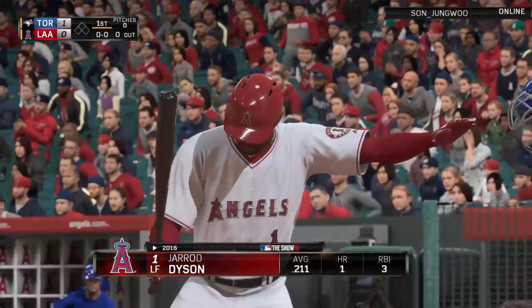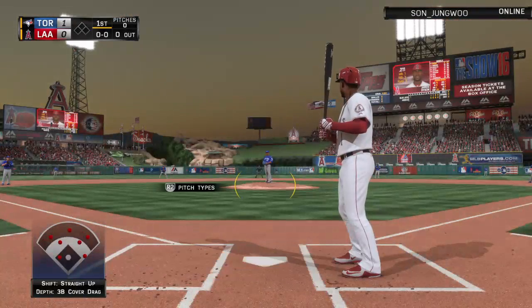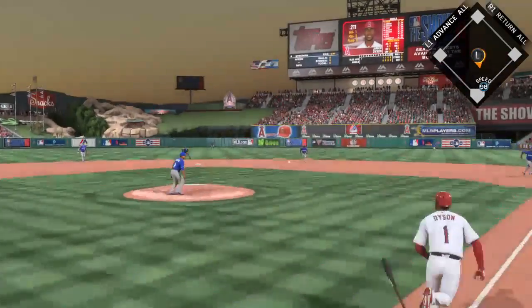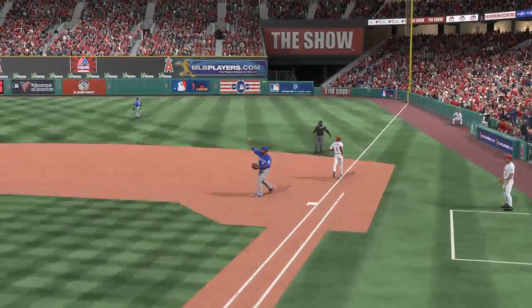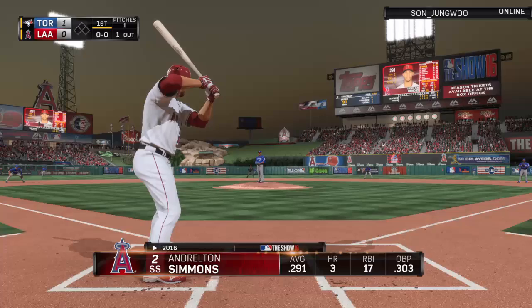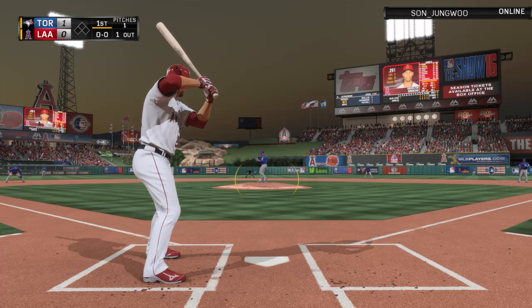Gerard Dyson comes to the plate to lead things off here in the bottom half of the first. Left fielder, Gerard Dyson. Chopped toward the second baseman. He's got to hurry. Phillips throws to first, and that's out number 1. Andrelton Simmons will get his first opportunity here, and as you can see, he's got that average up over the .290 mark to begin play.